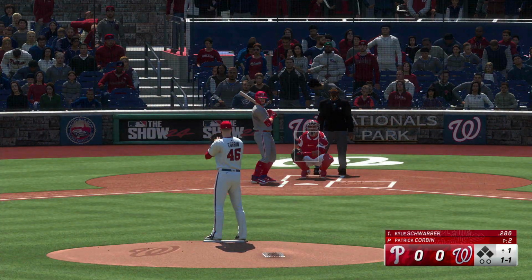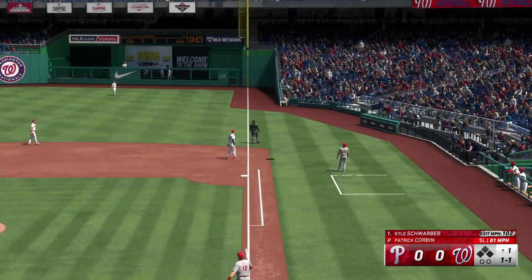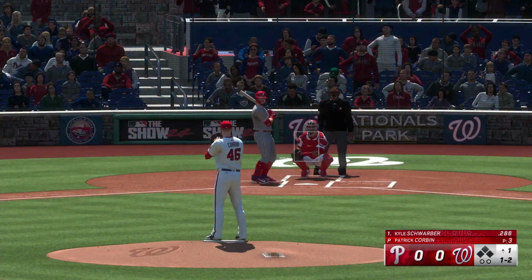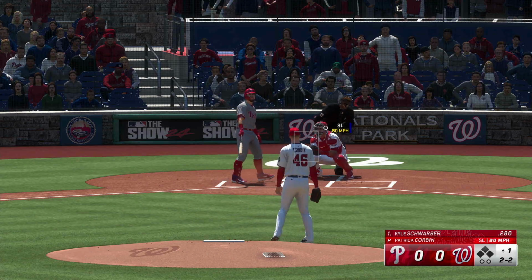Kyle Schwarber comes up to hit here. On a strike, the pitch. This one ripped, but foul to the right. And a pitch. And now the count is even.